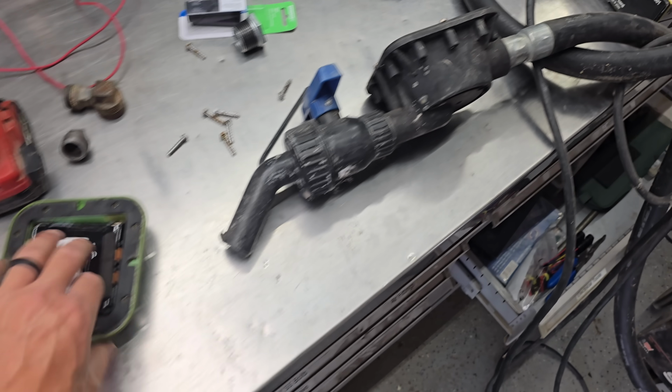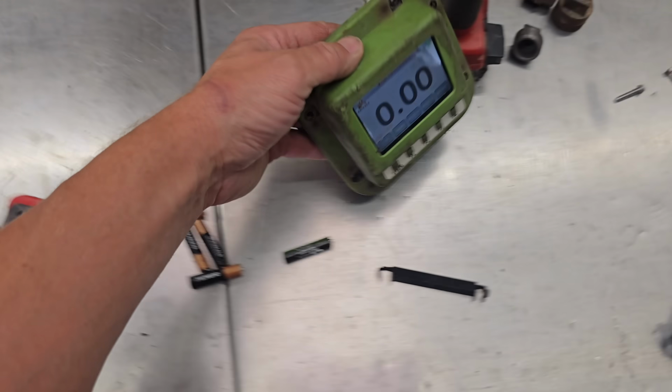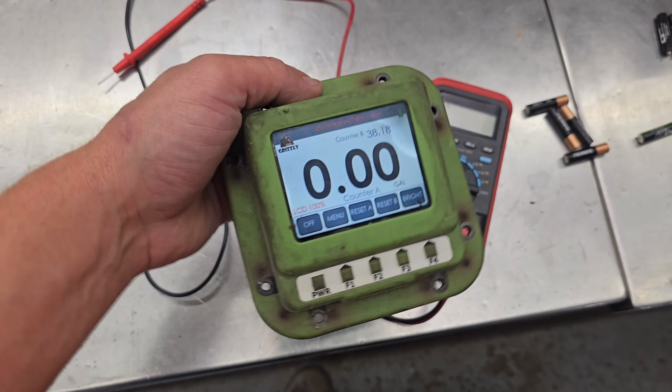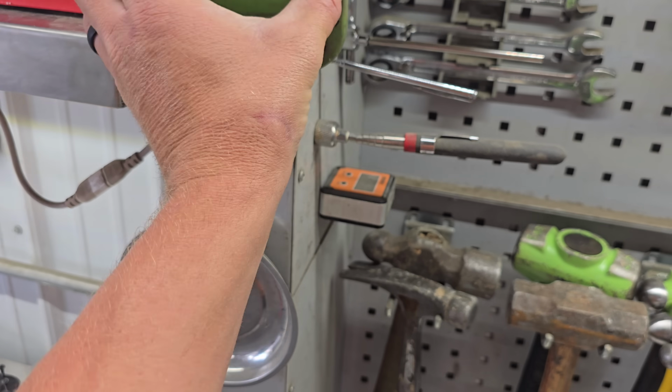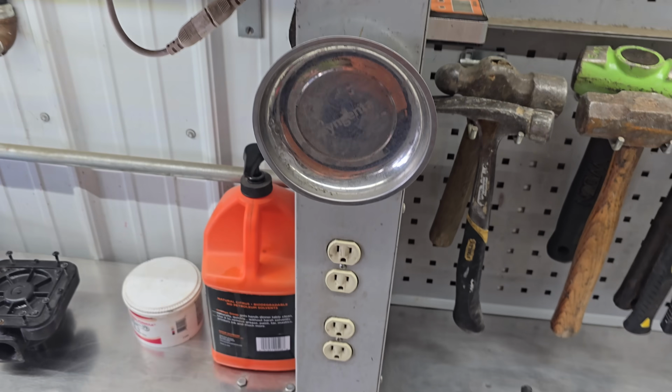Now the question is, does the meter portion of it work? I wonder if I take a magnet to the back of that, I can test it. Or maybe I'll break it. One of those two things is going to happen here. In fact, here. Oh yeah, it works. Cool.